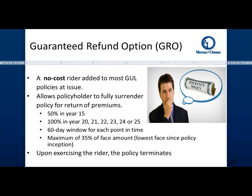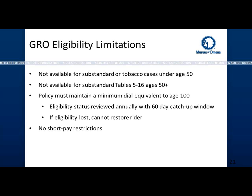Now, if the client is substandard or a tobacco case and they're under age 50, it's not added to the policy, and it's also not available for substandard table 5 through 16 if they're 50 and older. And they have to have a minimum dial to age 100 in order to get this guaranteed refund option added to their policy. If by chance they do lose that guarantee to age 100, we do have some catch-up provisions where they can pay a little bit more premium to get that dial to age 100. And then we don't care if they pay short pay. So if they only pay their policy as a single pay or for 10 years, 20 years, it doesn't matter. This is still going to be on their policy.